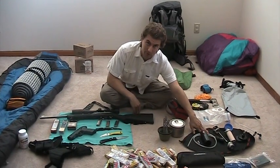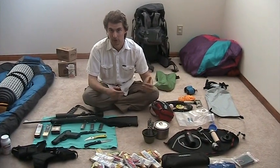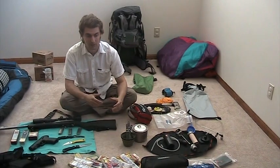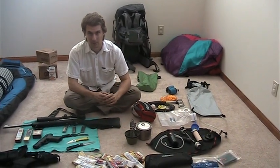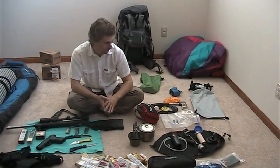So filter your water as you go. It's more lightweight, it'll last you forever, and it's actually cleaner. The water you have, even using Aquamira or iodine drops, can still continue to get contaminated as that wears off, and you'll get mold infections as well as other smaller things, cryptosporidium.